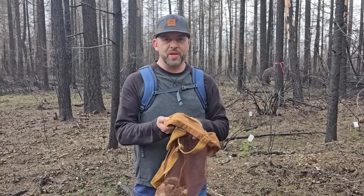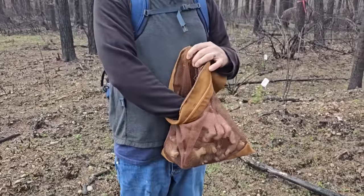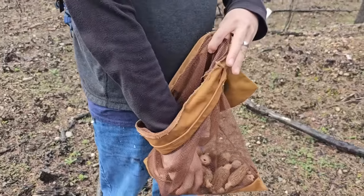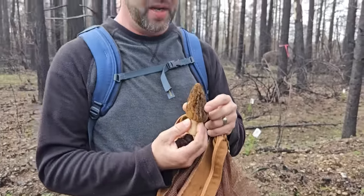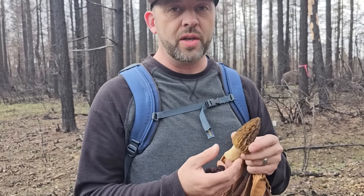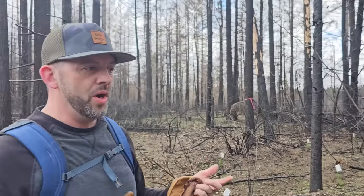All right, so we've had a pretty good day out here in the woods. Found probably 3 pounds of morels, as well as the false morel, the Gyromitra esculenta, but all kinds of shapes and sizes of morels. And keep in mind, this is the third week in March, so it's unusually early to be finding morels, but we're here in this burn area. And so if you've got a burn somewhere near you, go look around.